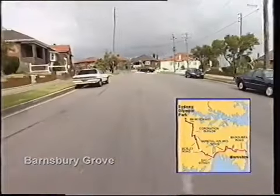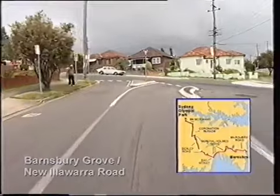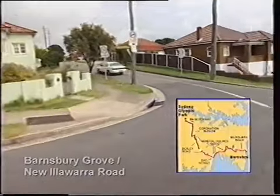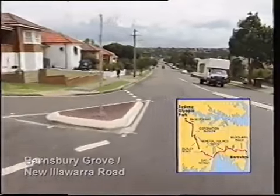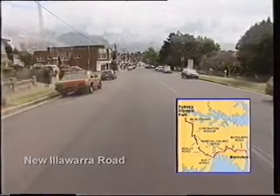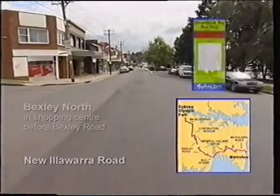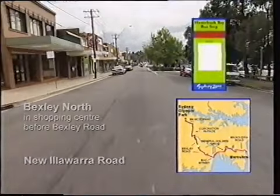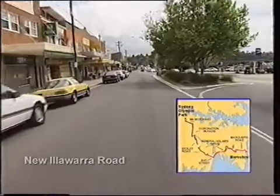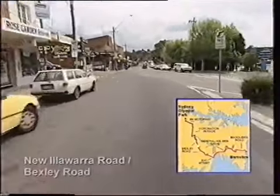Drive down Barnsbury Grove to the roundabout. Turn right around the roundabout into New Illawarra Road. There is a pickup in New Illawarra Road. Continue straight on. Rejoin Bexley Road.